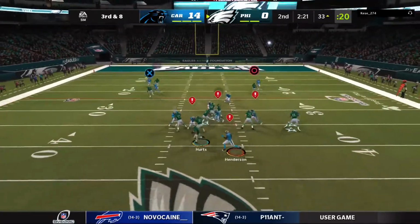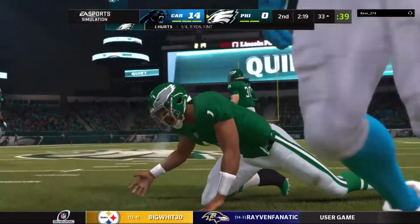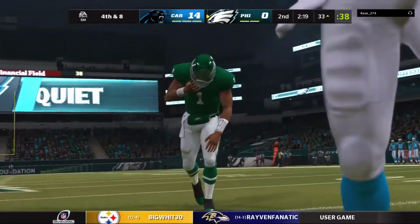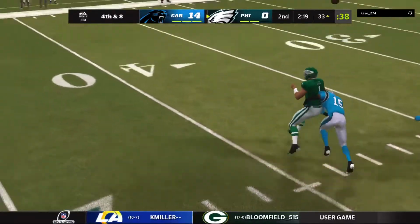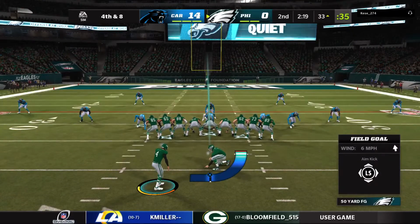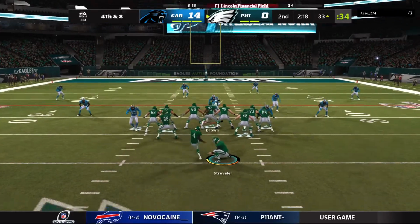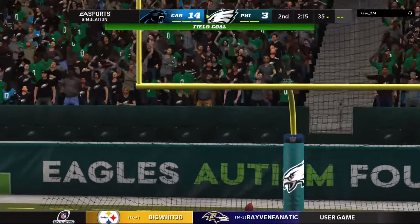Here's Hurts to throw. And that is incomplete. Well, the pressure there on 3rd down, forcing the errant pass. 4th down coming up. They really had a good drive going there, but a nice recovery by the defense these past few downs, able to knock that one away on 3rd down and bring up what I think for the offense, an unexpected 4th down here.